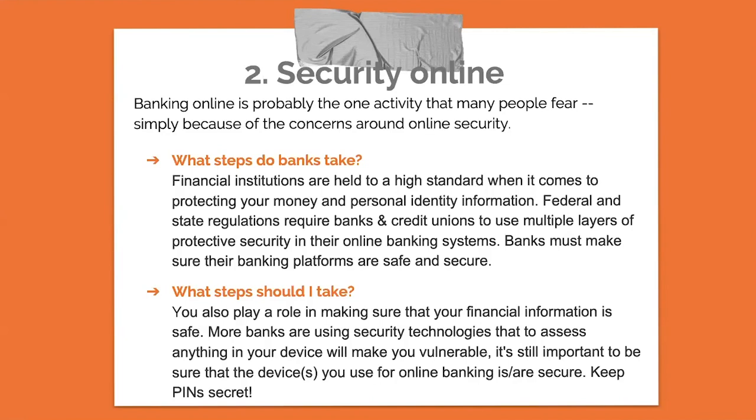And what steps should I take? Well, you also play a role in making sure that your financial information is safe. Most banks are usually using security technologies to assess anything in your device that will make you vulnerable. So it's important to be sure that the device or devices you use for online banking is or are secure. You should keep your PIN secret.